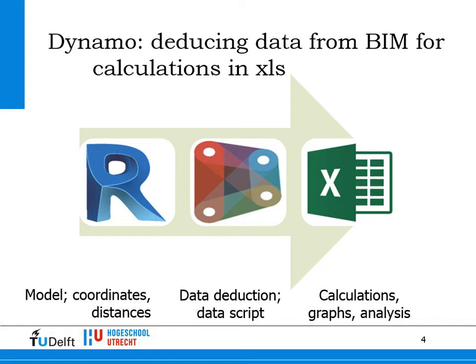And added waiting time, lift capacity, staircases and all that to be able to do the calculations finally via Excel exports. Okay, so this is modeling, or extending the model. This is data deduction, work sampling if you like, and this is calculation. Here we try to see what we came up with.